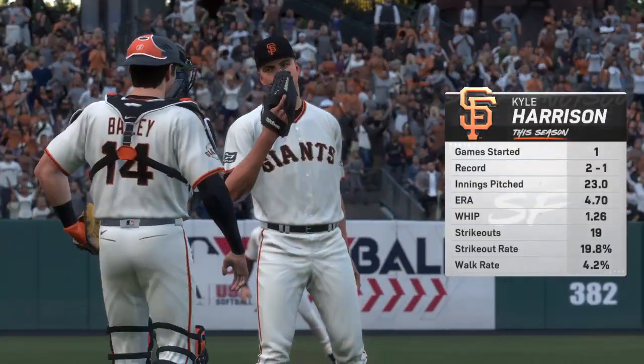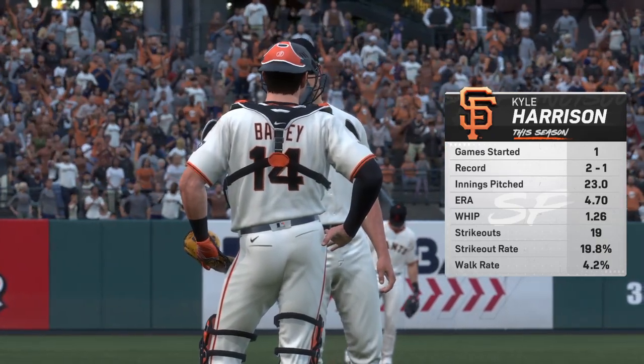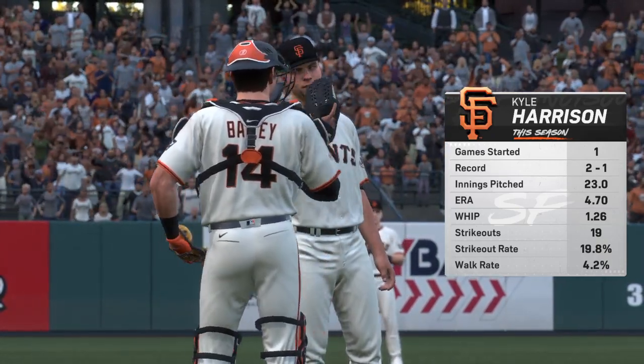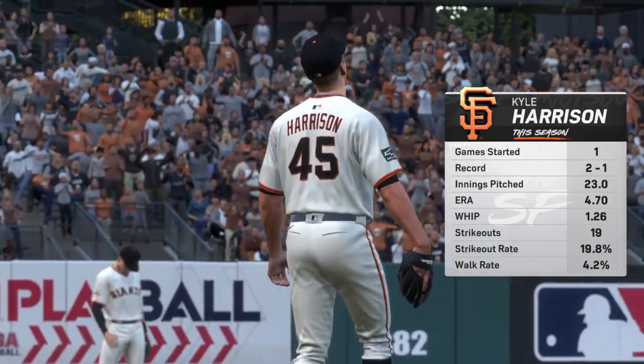Just about set to go. Our starter in this one, Kyle Harrison. What should we keep an eye on here? It's a tough veteran lineup on the other side, but I'm excited to see what this rookie can do in this one.